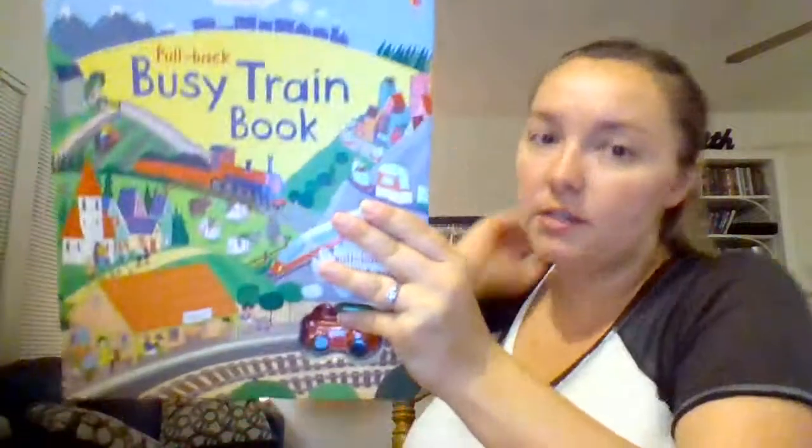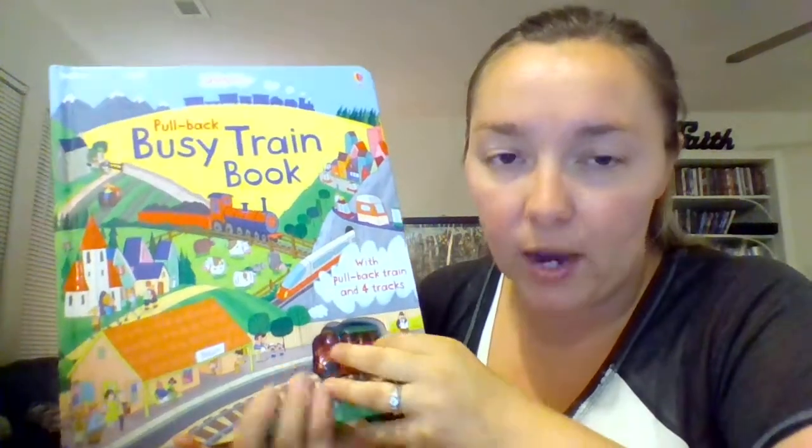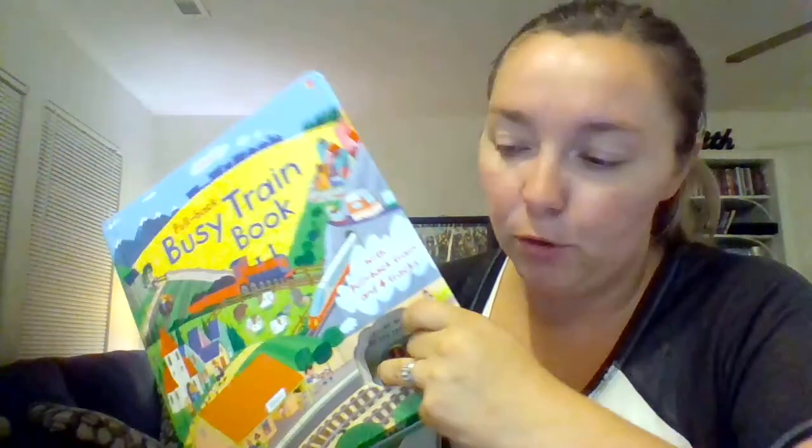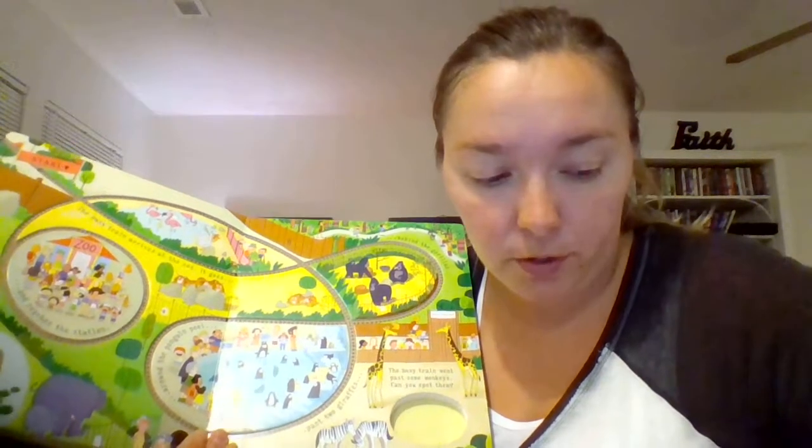The Busy Train book, we also have a few other versions. There's two kinds of toys that you can get. There's pullbacks, and then there's wind-up toys. So I happen to have the pullback here. See, the train comes in this little plastic covering to keep it from falling out so you don't lose it. If you do happen to lose the toy, you can easily purchase one on the website as a replacement.